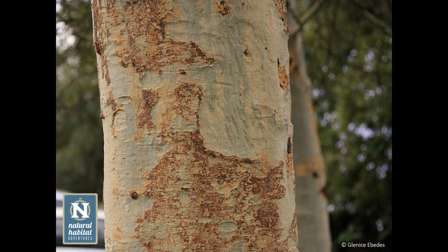What's also really interesting about these trees is they form what's known as sacrificial limbs. What that means is that with any toxins that they may take up through their roots, or in times of drought, they will literally sacrifice one of the limbs. It will die and it will fall off the tree. In so doing, it will either remove toxins from the tree or it will mean that they have to provide less water to the branch and therefore the leaves, and therefore try and get through times of drought.